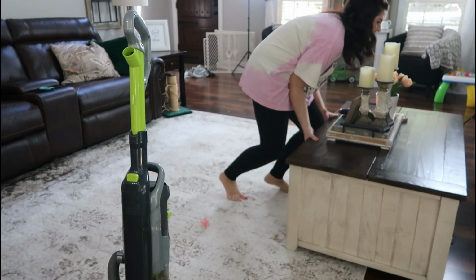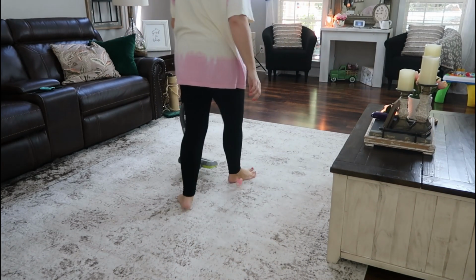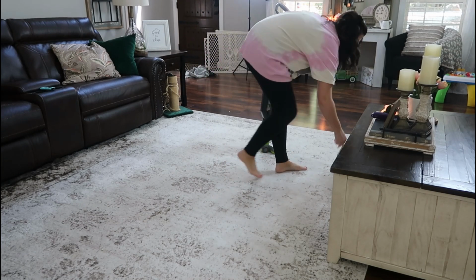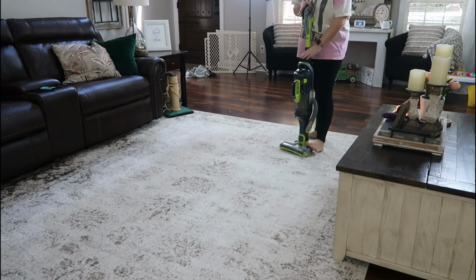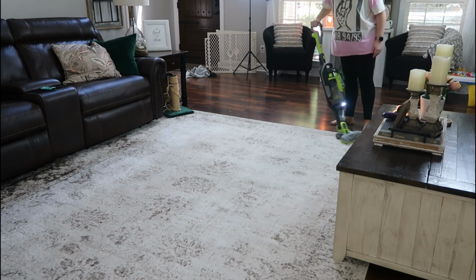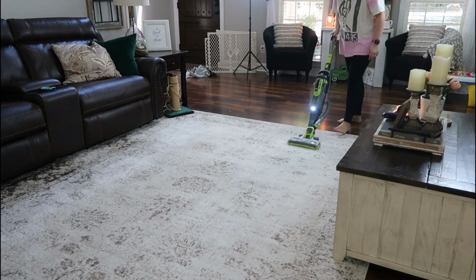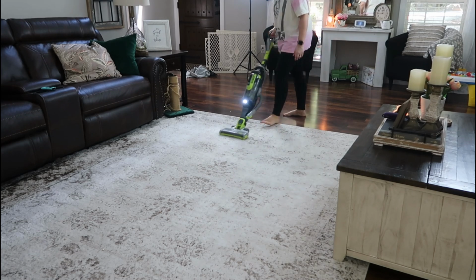So then I am going to slow vacuum this rug in my living room. Have you guys heard about slow vacuuming? I heard about it a few months ago, I think in a magazine I read about it. It's where you go over your rugs and your carpet really, really slowly, and it's supposed to pick up way more than what it would if you were just quickly vacuuming.